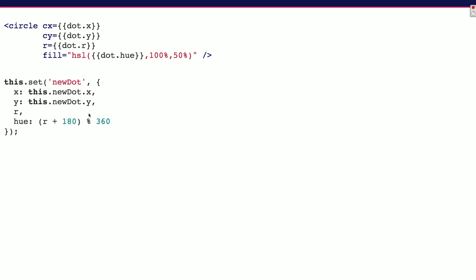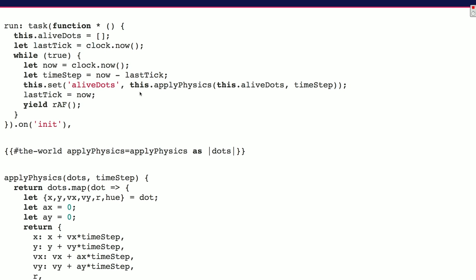I literally just made this up because it looked good. The mod 360 here at the end makes sure that it fits in the right range. The plus 180 is just literally it looks good. So now they can do things like this. When they get bigger, they change color, and they're much prettier now. All right, our world is cooler now. But our world is still very static. Once we make a thing, that's really it. So let's look at giving our world motion.